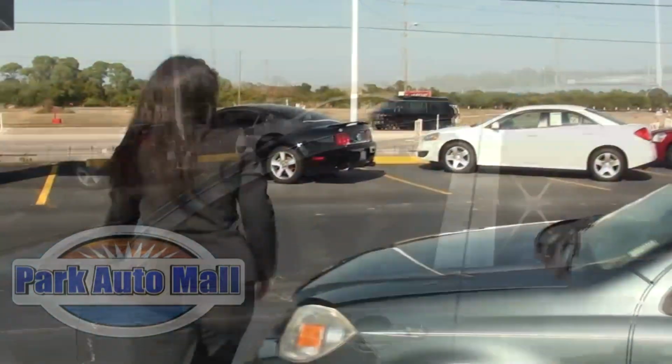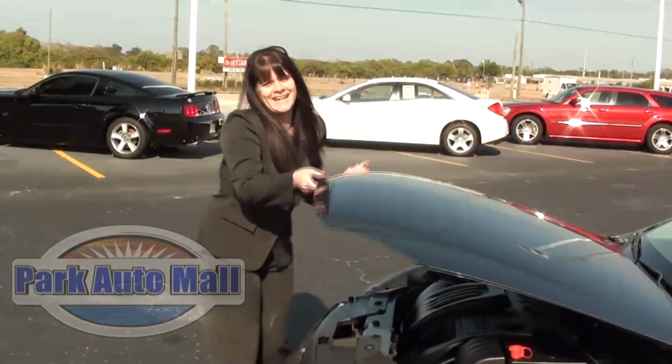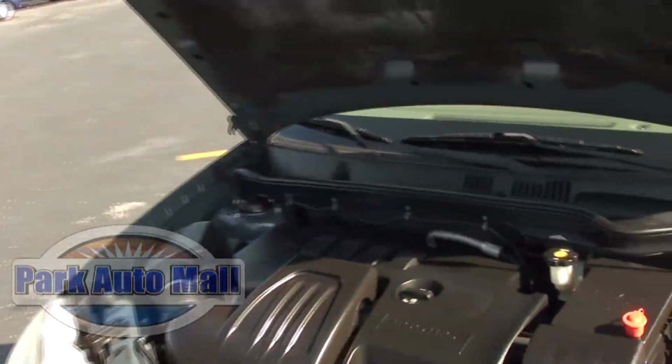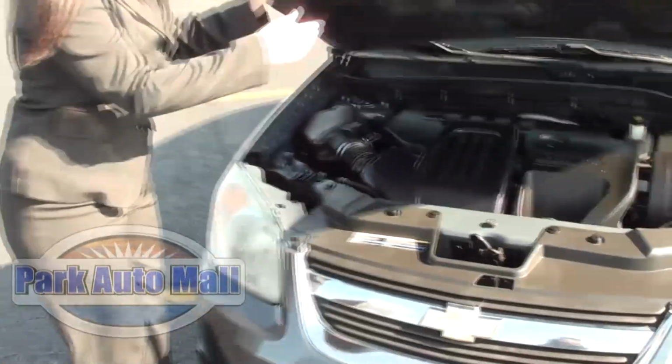Under the hood is a 2.2-liter four-cylinder engine that produces 140 horsepower and gets you great gas mileage, too. Estimated at 24 in the city and 32 on the highway, you will be happy to spend less time at the pump with this Cobalt.